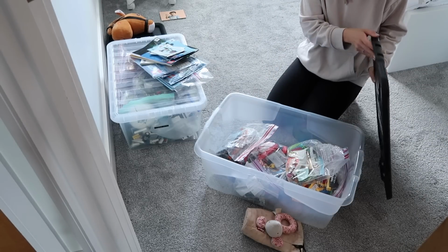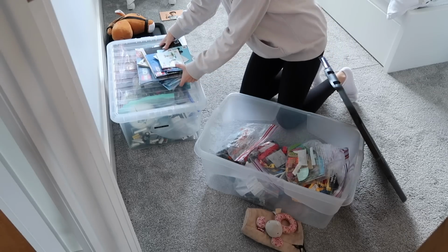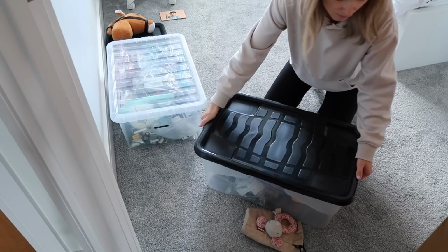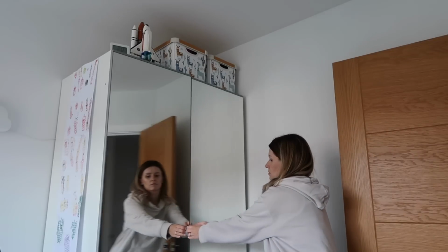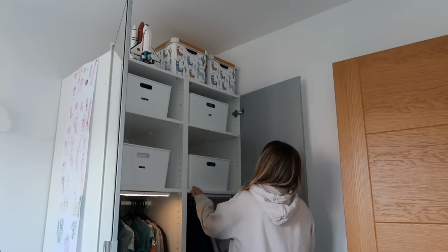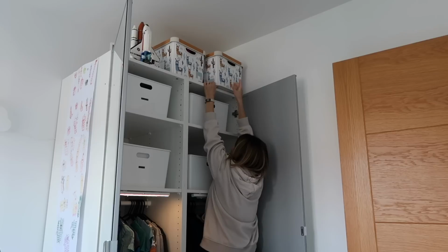And this is also good to kind of prepare for the upcoming season, because he's got his birthday party coming up and there's Christmas coming up. So obviously there's going to be a little influx of toys and gifts, and it's just good to do a declutter before that so that we don't feel overwhelmed when the time comes.